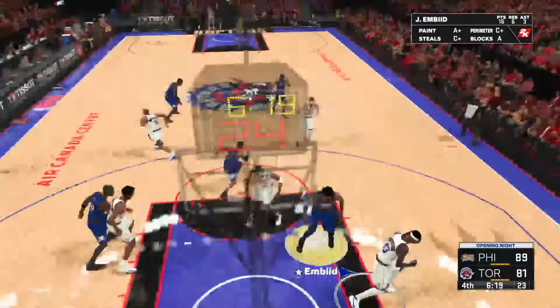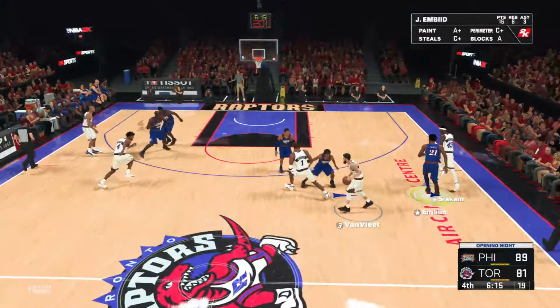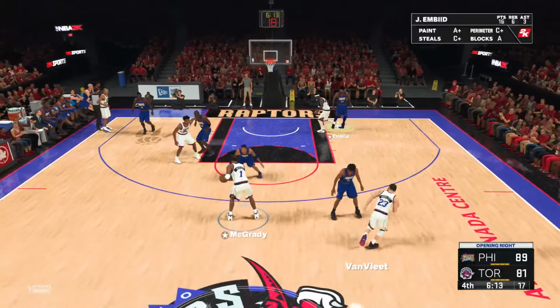Free throw, no. Why does it look like we have on black socks? And so Siakam will bring... don't tell me it still gave us, even though Taylor I switched the teams up.